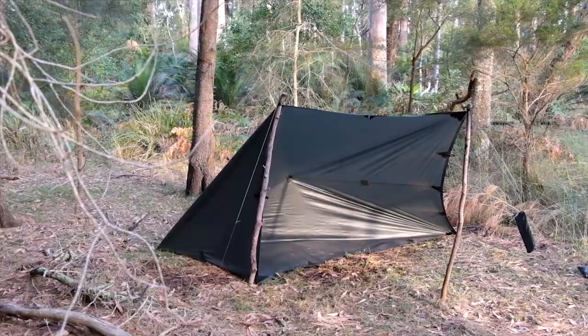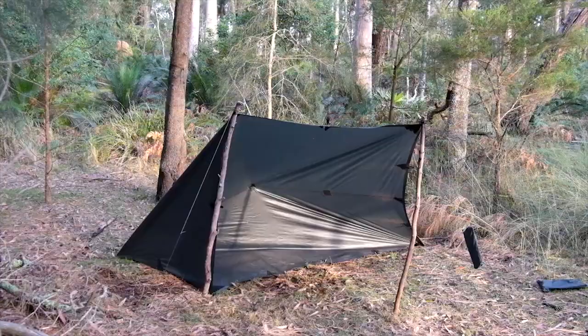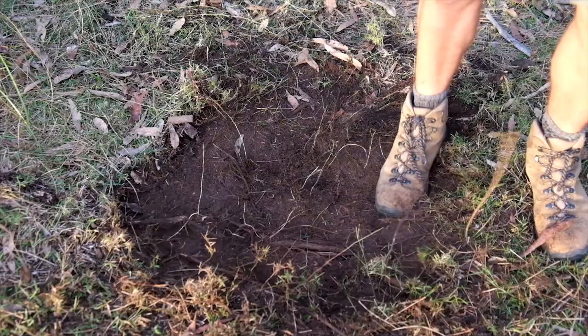I won't put the bivy and the inflatable mat down just yet. I'll do that just before I go to sleep, just to avoid any nasty skin in the bivy or any sparks flying onto the mat. I think it's time for a beer. I'll just clear a little area for the fire later. At least I don't have to go very far to get firewood. There's so much around here.